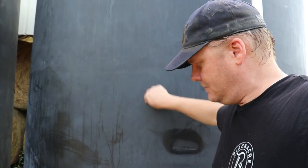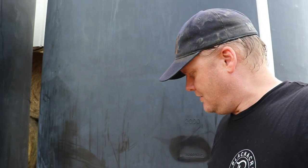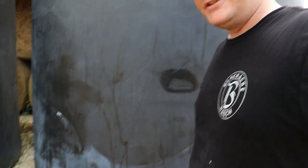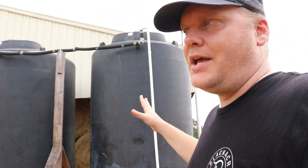So now that we've eaten lunch, it's time to check the water and see how much we've actually gotten. Let's go ahead and do our typical knock. Puts it right there about 1500. So we're just shy. I don't remember how much that was when we started. You guys probably do. It's been a couple hours. We have successfully transferred water.